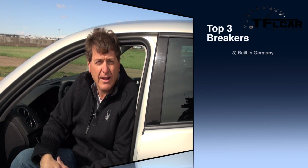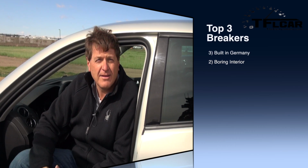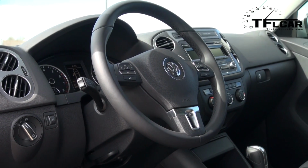The number 2 breaker is the interior. For almost $30,000, where's my satellite radio? Where's my panoramic sunroof? Heck, the Nissan Rogue in the same segment can be had with a 3rd row seat. It's feeling very dated. It's feeling very last decade.